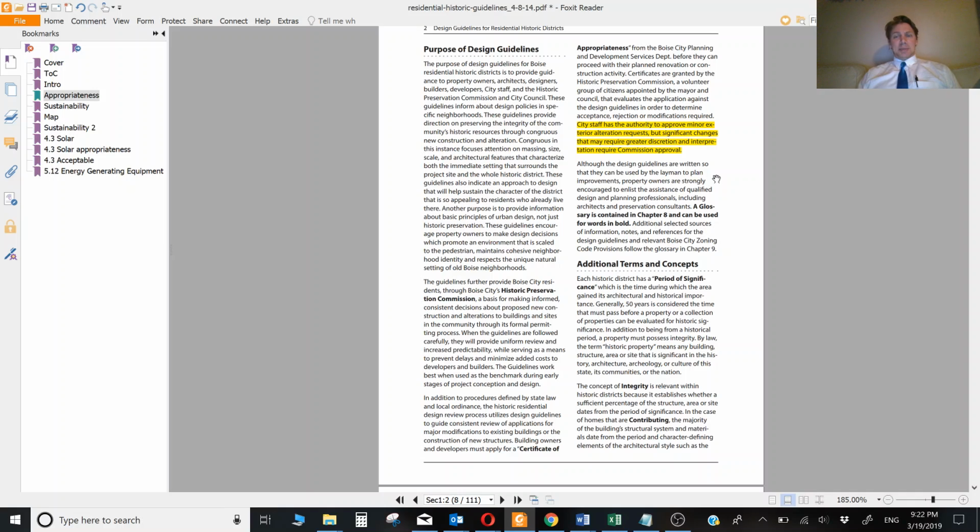That statement is very interesting because I've seen historic district applications for solar be approved at the city staff level. And most recently, we have one that's not being approved by the city staff level. They're saying they cannot approve it. It has to go to a hearing, which requires a pretty hefty fee to get to that hearing.